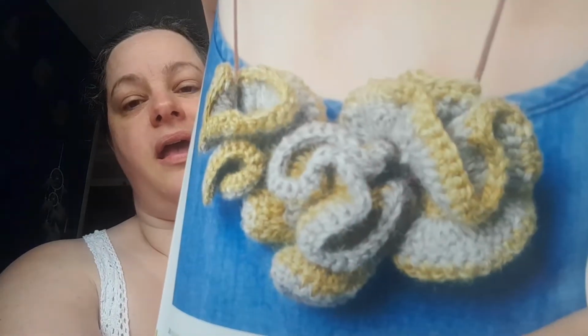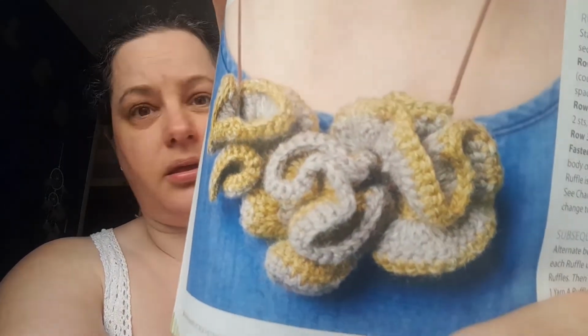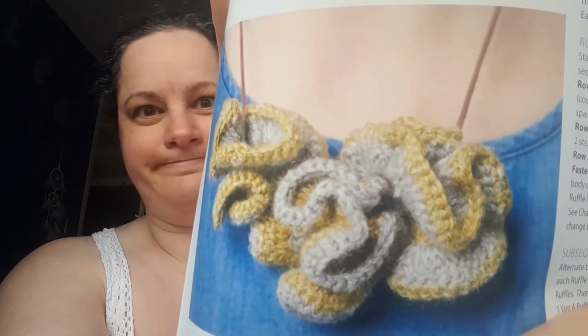They have used Rowan hemp tweed, which is 75% wool, 25% hemp, 50 grams, 95 meters, and 2 balls, a 2mm crochet hook, and a 40 centimeter leather cord with lobster claw fastening. So that is for the urchin poop necklace of ruffle.